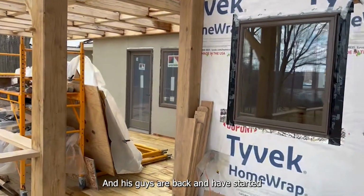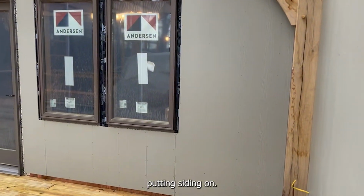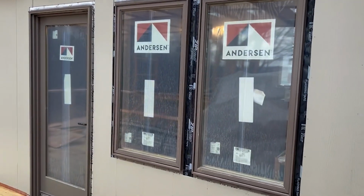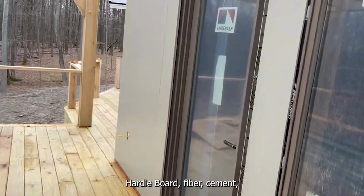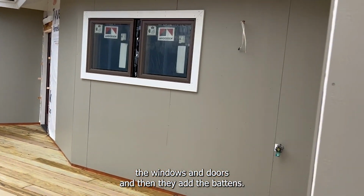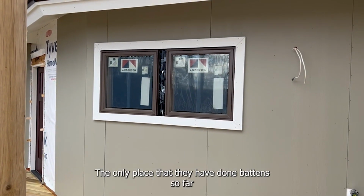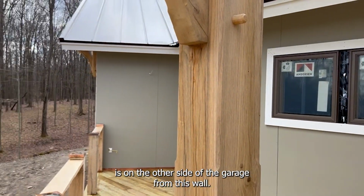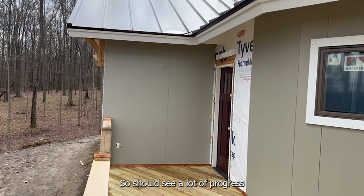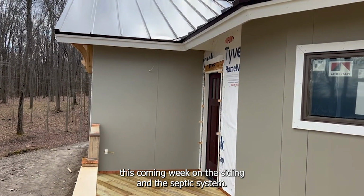And Israel and his guys are back and have started putting siding on. So they start with the sheets of hardy board, fiber cement, and then they trim out the windows and doors, and then they add the battens. The only place that they have done battens so far is on the other side of the garage from this wall. So should see a lot of progress this coming week on the siding and the septic system.